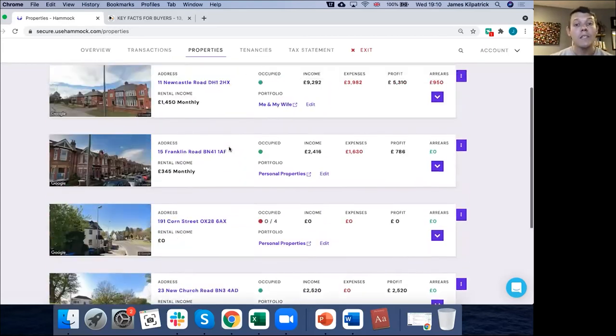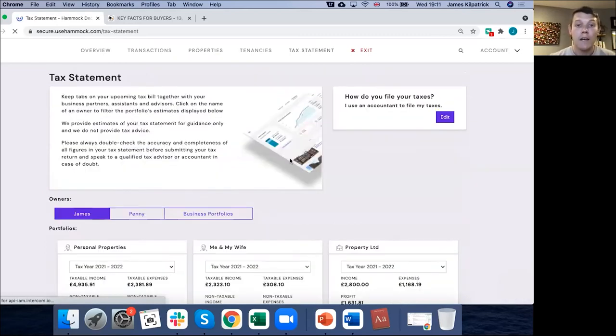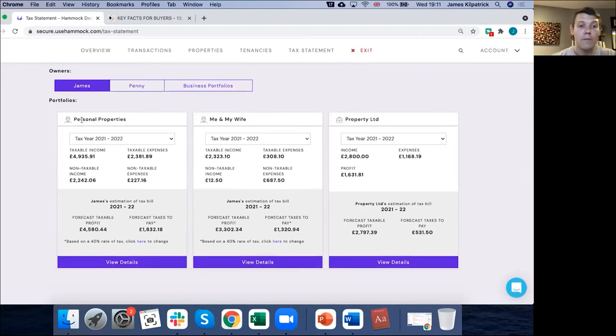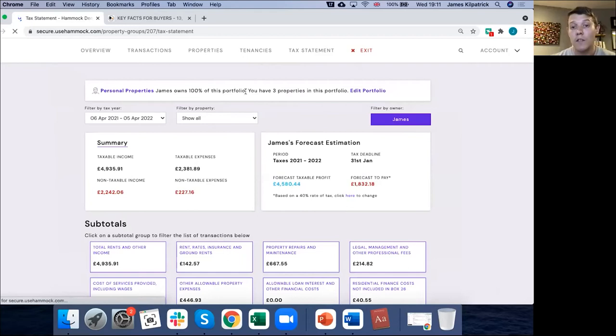And so when it comes to taxes, although I'm managing all of my properties within one account, when we jump over to the tax statement screen, it's all separated just the way you need it to be. So whether your accountant is accessing this or whether you're doing it yourself, you've got your different portfolios and everything is completely segregated. So if I take you into my personal portfolio, I just click on here, it will take me through, and you can see at the top, I own 100% of this portfolio. I've got 3 properties in here.